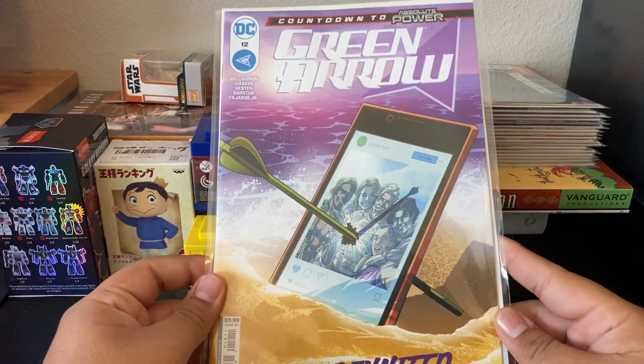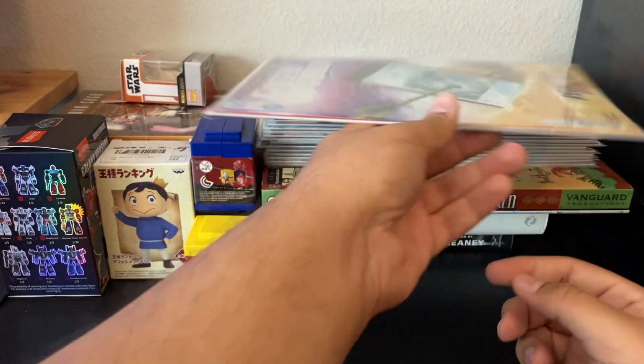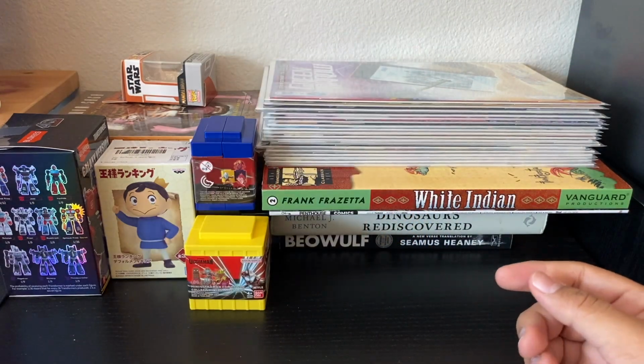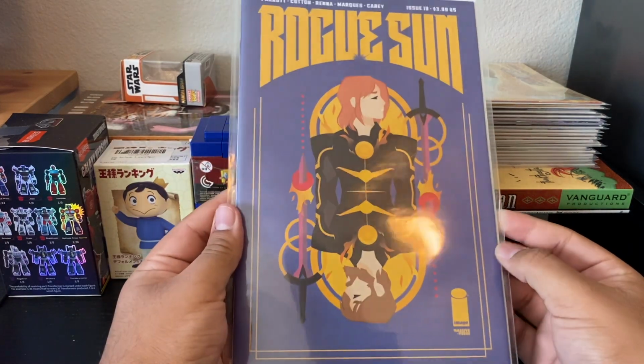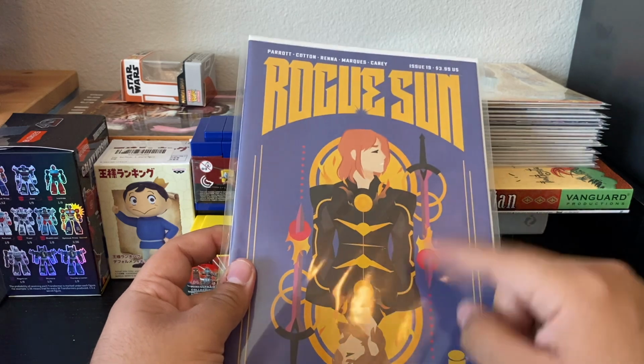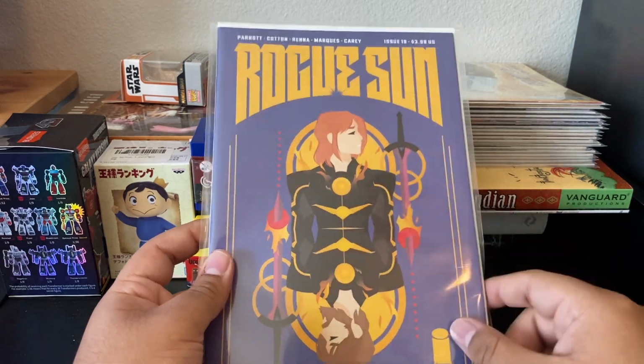Green Arrow #12. This was a great jumping off point, but I think I will continue to collect it at least a little bit. If I don't like it, I'll stop. Here's Rogue Sun #19. I love this issue. I think it was great. The perspective thing that they did in this issue was awesome.